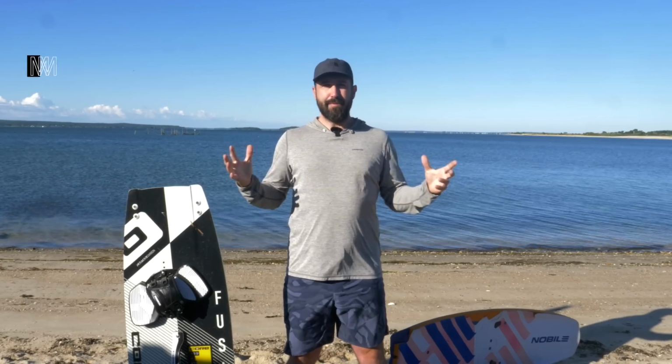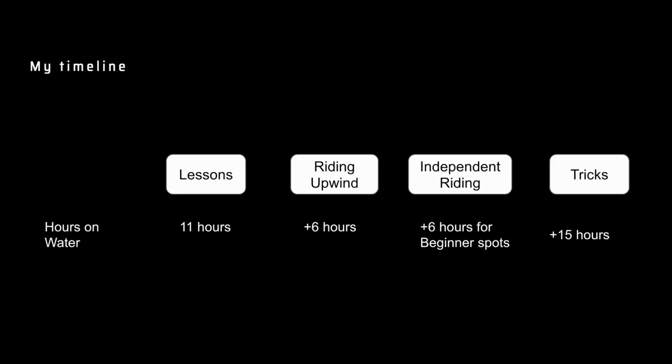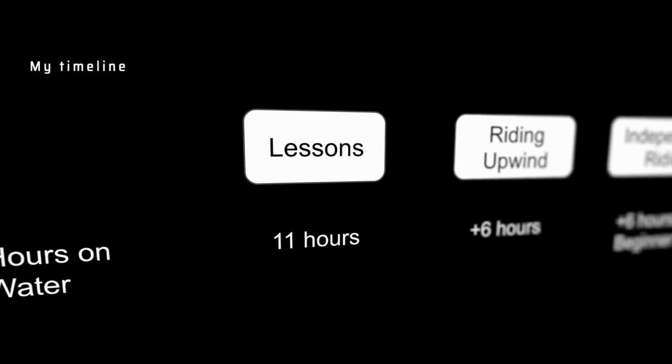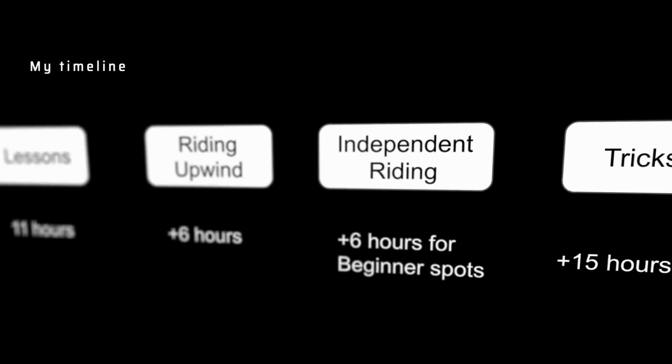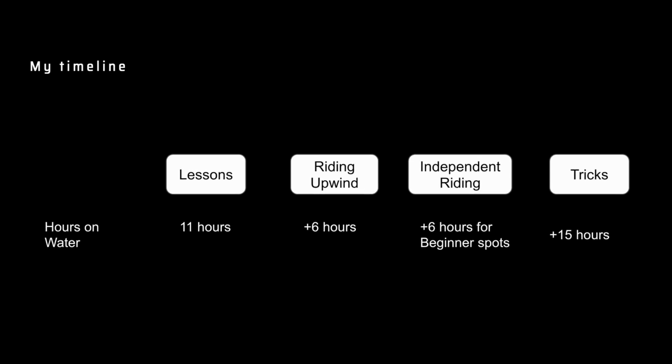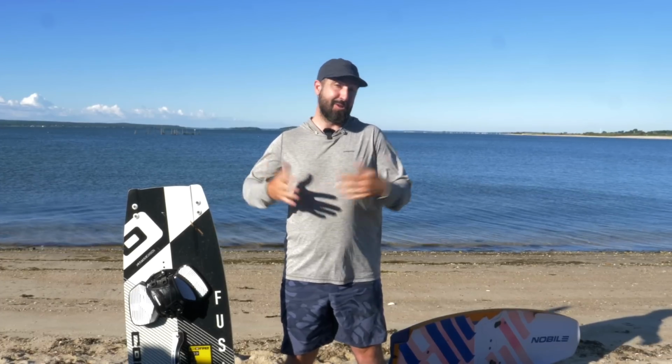Cool, so here's my timeline, and basically you're gonna see that my timeline breaks down into 4 simple stages: taking lessons, learning to ride upwind, learning to ride independently, and then learning to do tricks. I'm gonna talk about how long it could take you, which will be faster if you learn from some of the mistakes that I made.